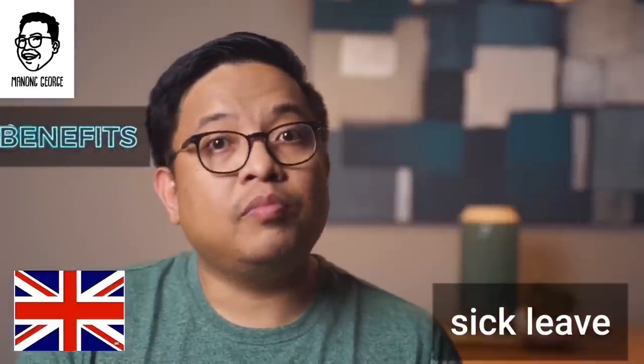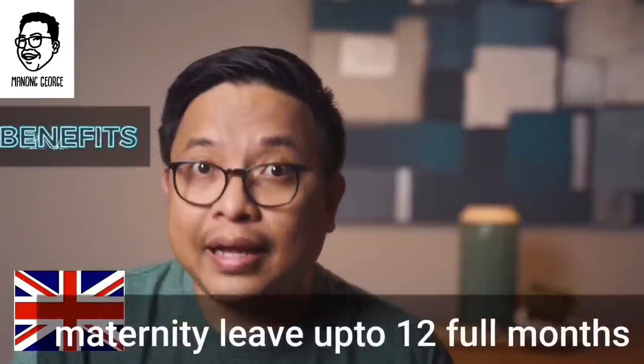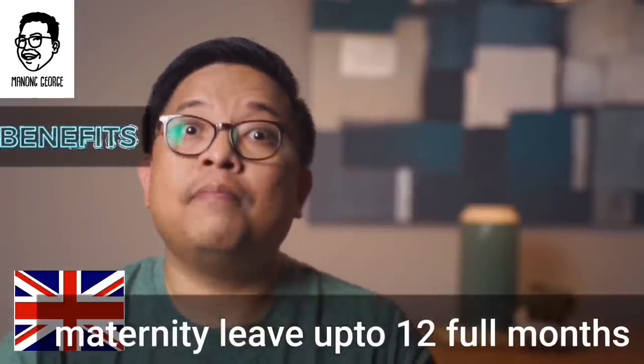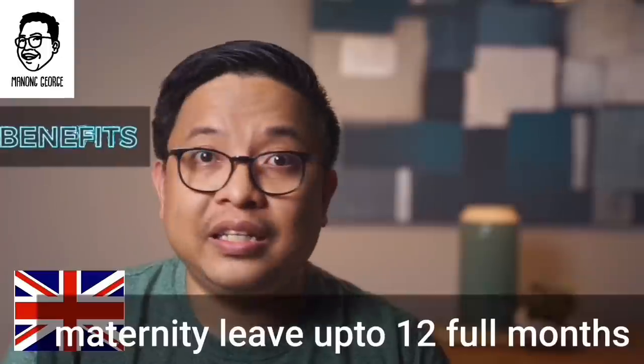Then we move on to maternity leave. Ang maternity leave po, dito umaabot hanggang 12 full months. Okay? Yan po. Ganun po katagal. Pero huwag kayong mag-alala, kung kayo po ay tatay, meron din po paternity leave. Kaya lang po, paternity leave, around 2 weeks lang. But still, at least hindi tayo nakakalimutan.